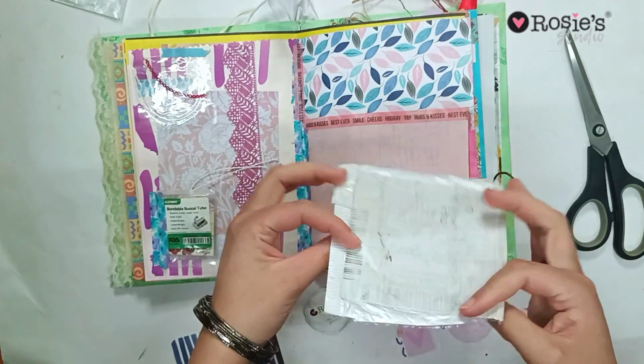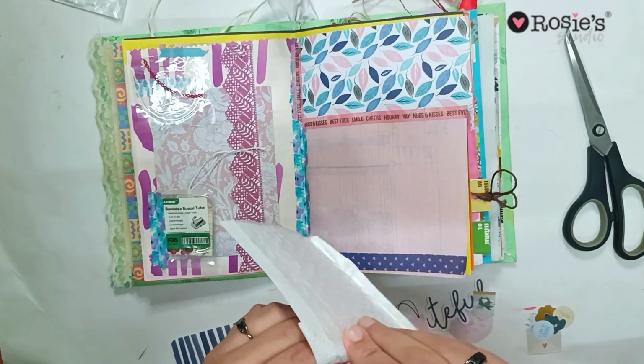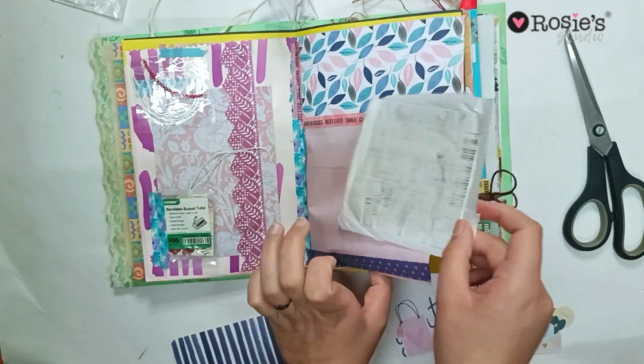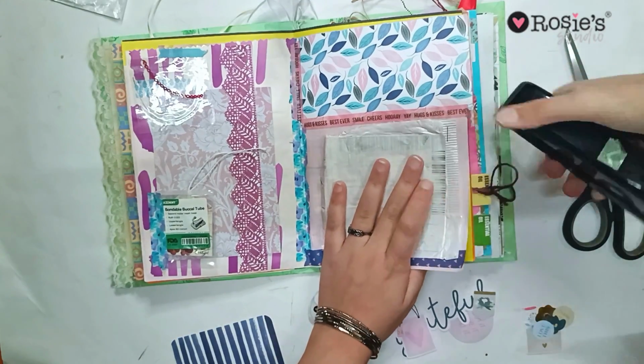And then it's finally time to take that mailer and put it on the page. I didn't want to waste time with any adhesives, so I just take my stapler, which is, by the way, my very favorite way to attach things onto the page very quickly. So yeah, I just take my stapler and staple that into a pocket on the page.